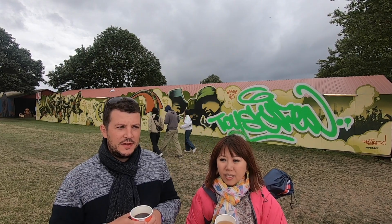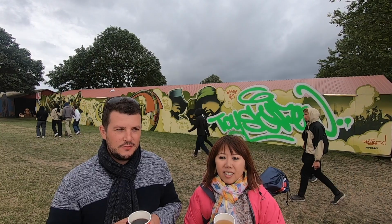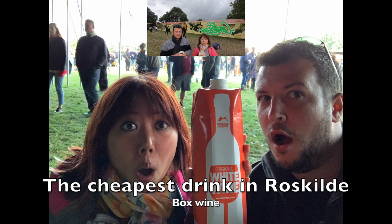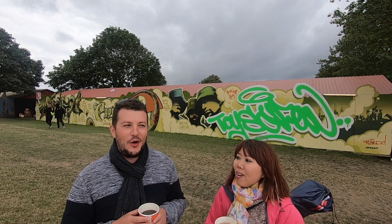We saw a lot of the other rented tents that you get from the festival had kind of blown down. They'd lost parts of them. So we're really glad that we spent that extra money and got the tent. And there's a place where you can store your luggage, so we did that. It was 25 kroner to store a suitcase for the whole weekend, which is the cheapest thing we found in Denmark so far, by a long way.